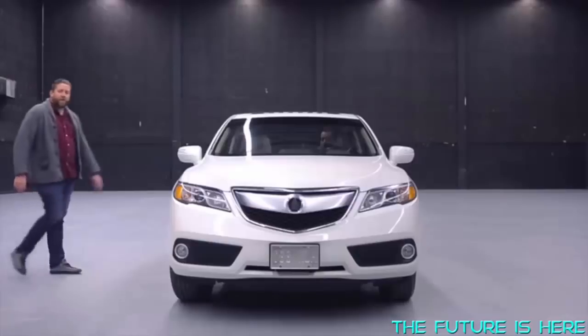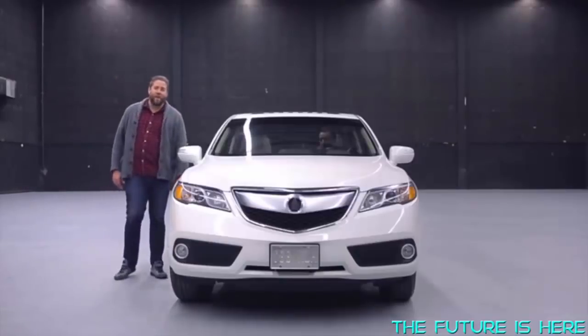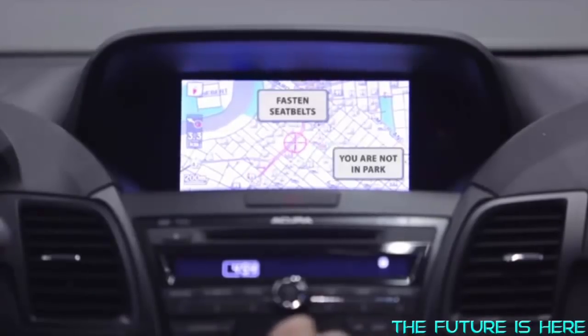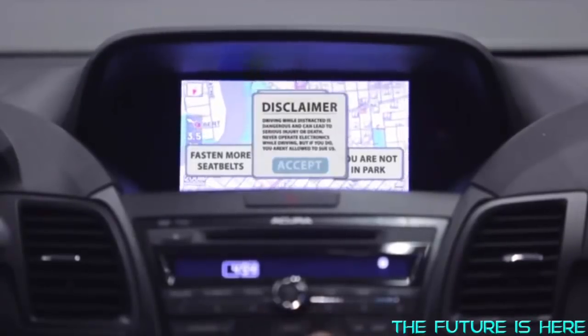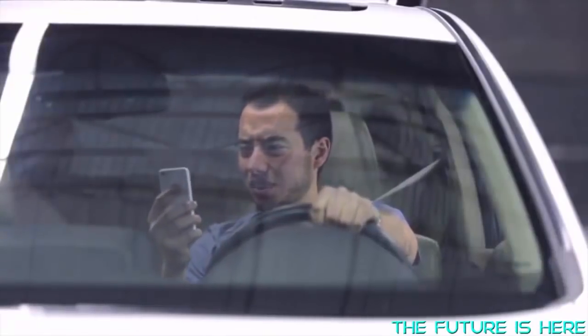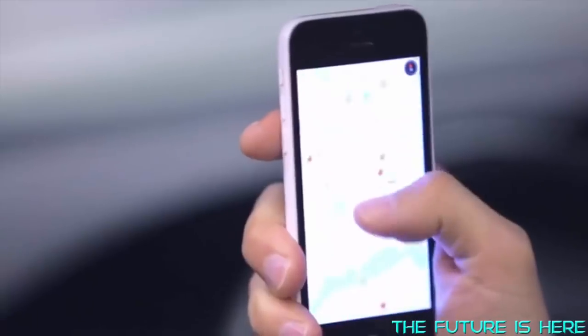I know what you're thinking. I already have Nav. Why do I need this? Good thing they're easy to use and not distracting at all. And yes, we know there are other maps and apps that can help you too. Problem is, they're confusing and dangerous to use. So dangerous, they force you to take your eyes off the road. Now this is easy and safe.